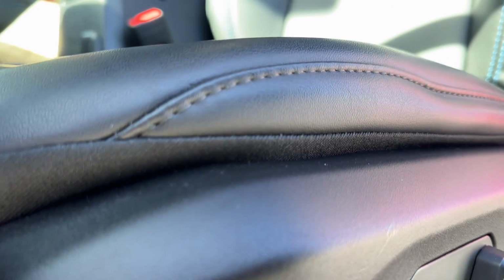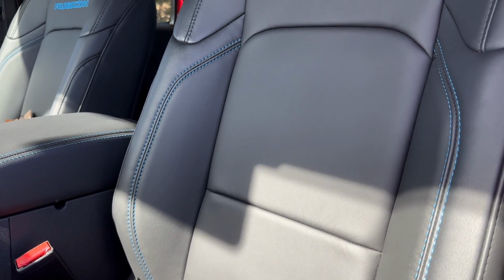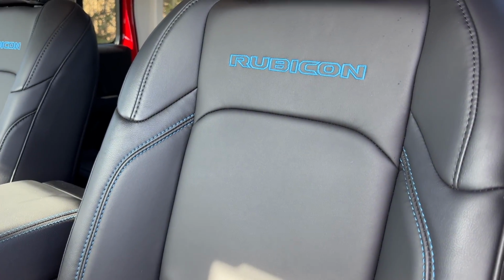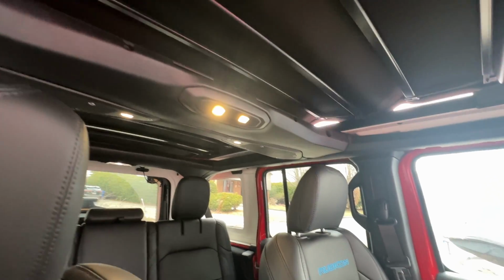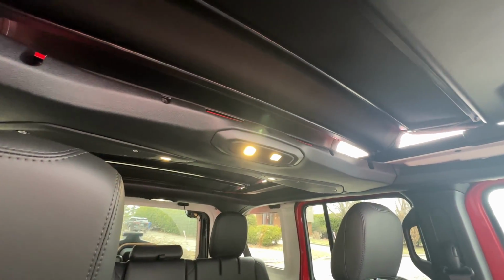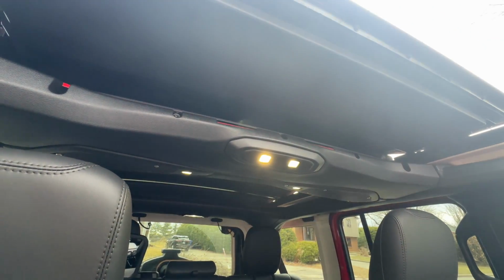So you might think, well, you don't need ventilated seating because you're going to have the doors off most of the time in the summer, and you're just going to be flushed with cool air. You're not going to have a problem. But maybe it's really hot out and I'm just sitting baking in the sun. Maybe I want nice ventilated seating. All I'm saying is that at $90K, I feel like that's something that should be there.